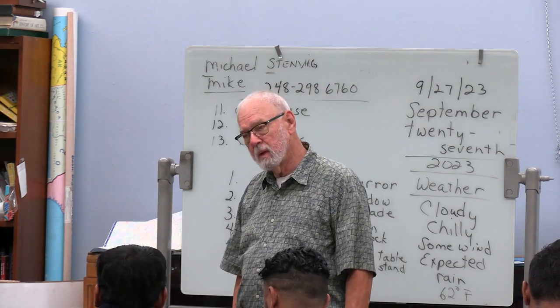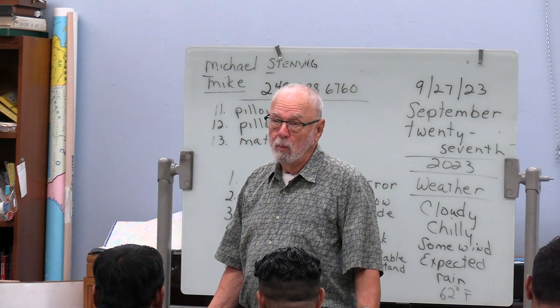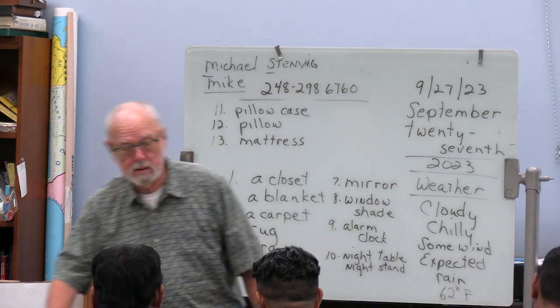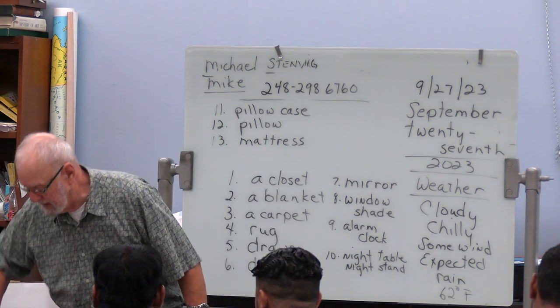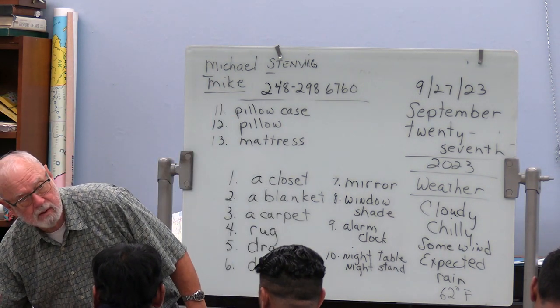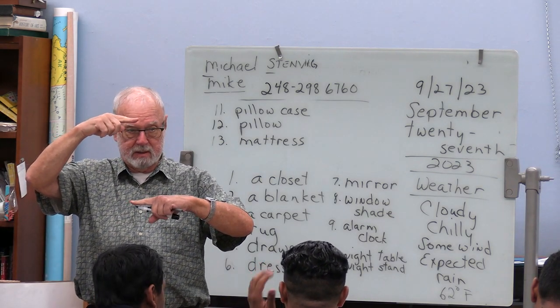Sounds like hard, not soft. Well, hard is this. This is soft. Mattress is usually like this one. Thick.